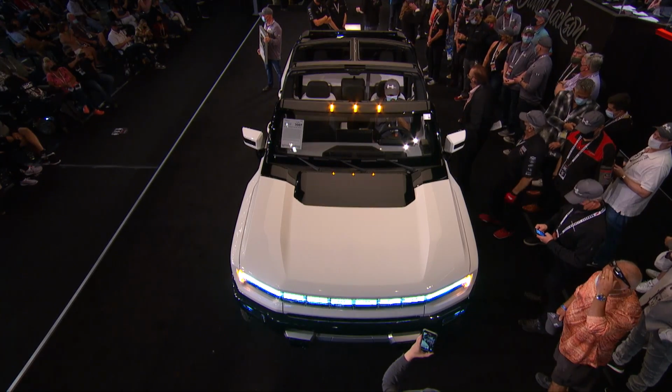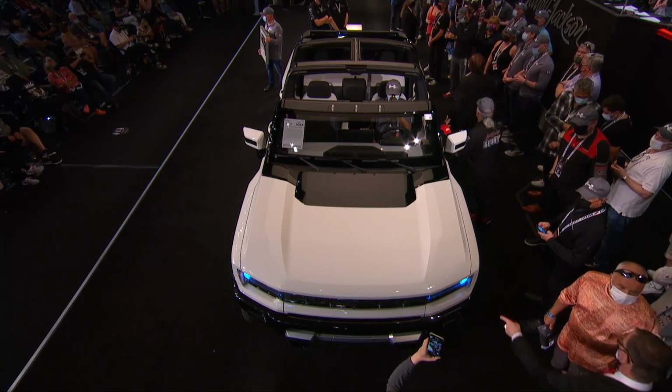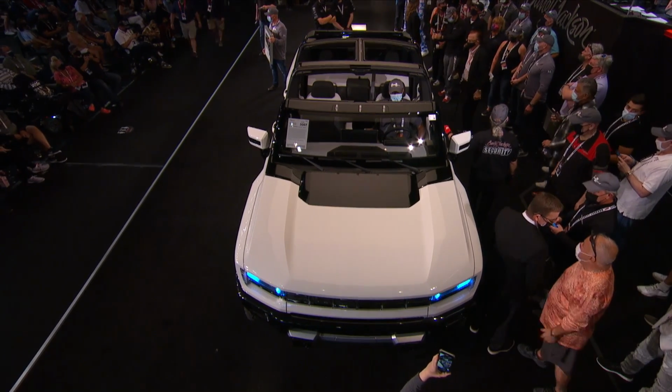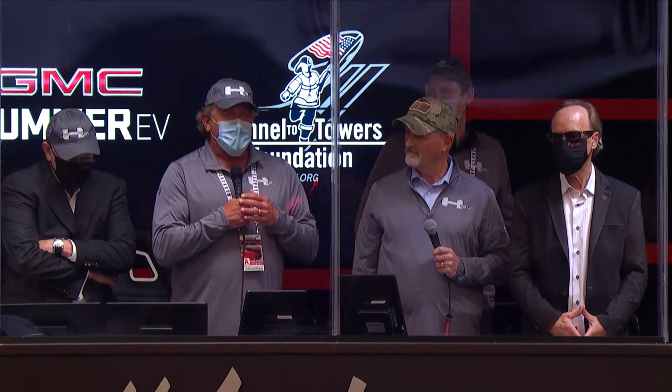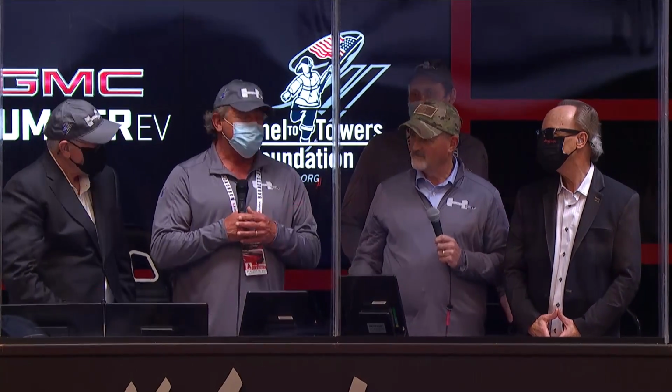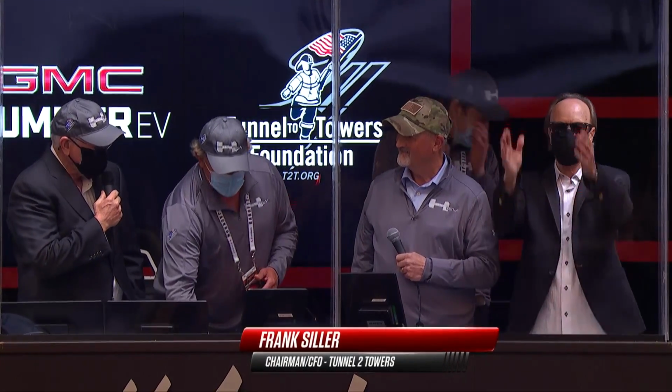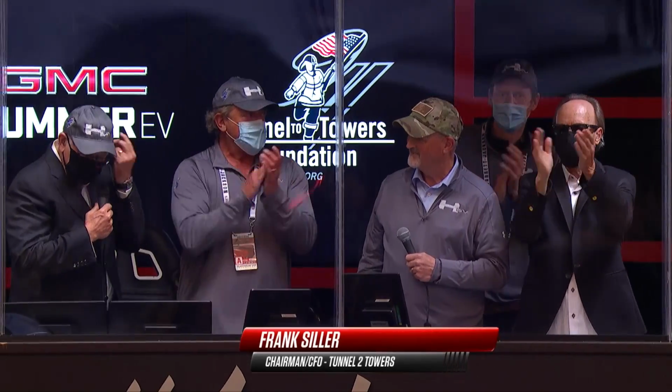This is the first of an amazing amount of vehicles that General Motors is doing in our vision to have 0 crashes, 0 emissions, and 0 congestion. And we're very proud to be able to offer this today, especially because all the proceeds will go to my friend, Frank Siller, the CEO of Tunnels to Towers. Frank, welcome back to Barrett-Jackson. It's been an honor having you. Great foundation you founded. Give him a hand.